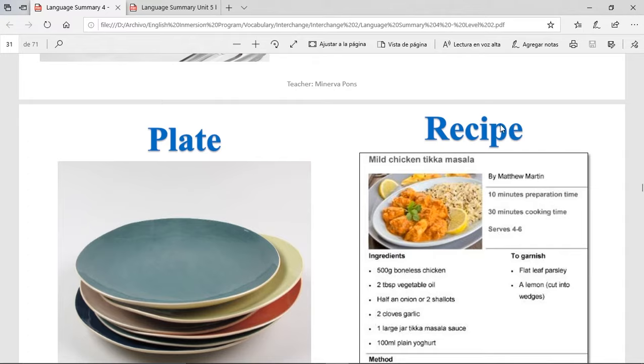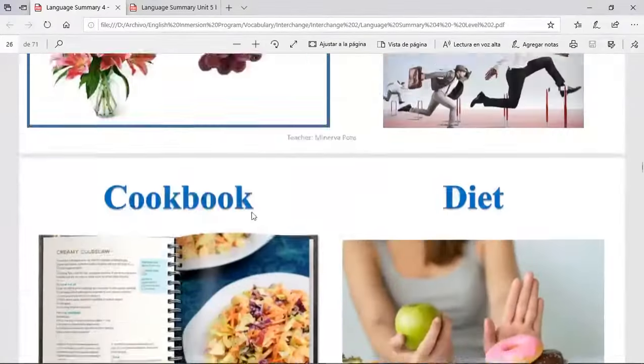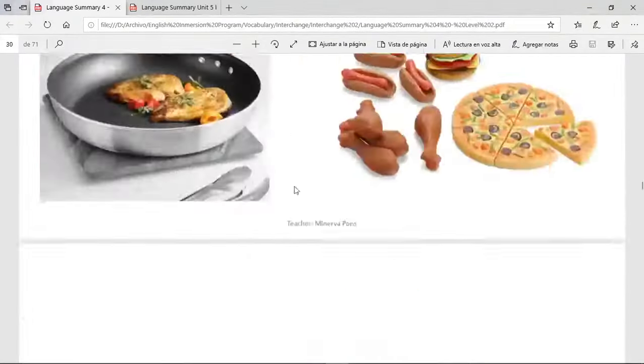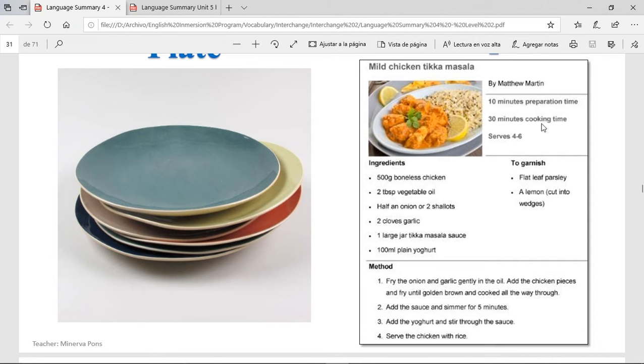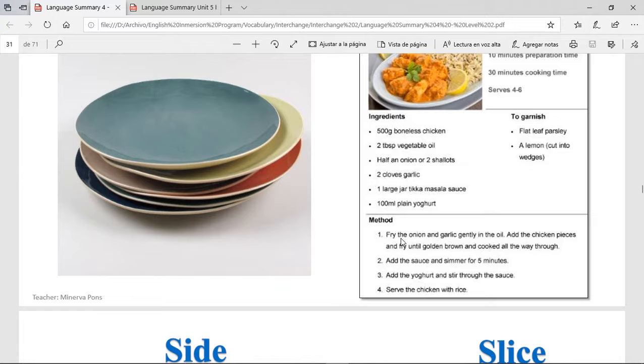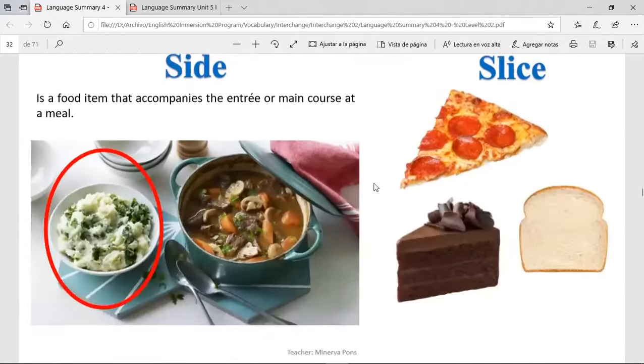A recipe. A recipe, as I said before, with the, where is it? With a cookbook. A recipe is basically the instructions and the ingredients that you need to make a dish. For example, here we have mild chicken tikka masala. Wow, I feel great only by saying that. It tells you how much time it needs to be made, and what time it needs to be cooked, how many people it serves, the ingredients that you need, and how you do it. Okay, this is a recipe.